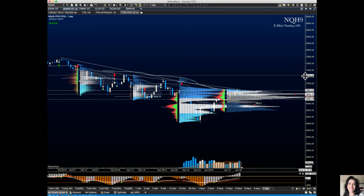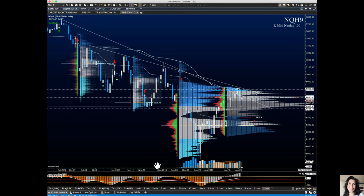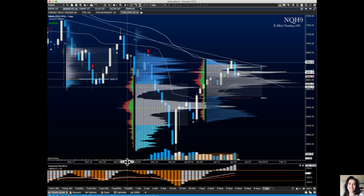Same sort of formation. Our profiles look quite a bit more aggressive. I'm not really sure why that is, but here's what we can look at. Here's December. Here's January. Thin volume pocket here, thin volume pocket here, a thin volume pocket that was brought in as support. So obviously we can see this line way down here, a very important level. We're many hundreds of points away from that at this juncture.